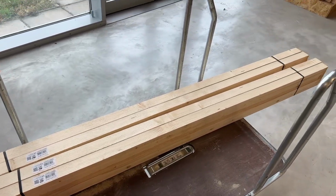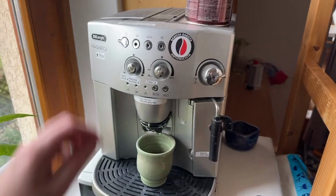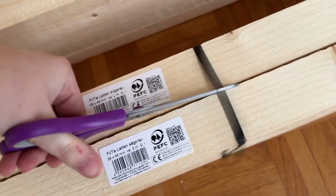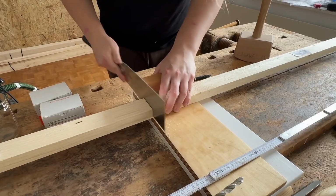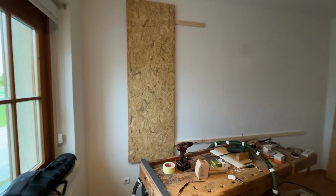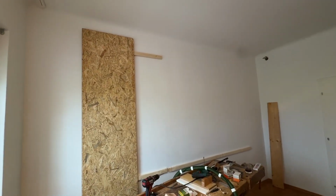Got some boards. These things are kind of neat for quickly assembling stuff. Back at the space. Erstmal ein Kaffee. First board up, pretty much good to go. I couldn't help myself and installed the first sheet before adding the top rail.